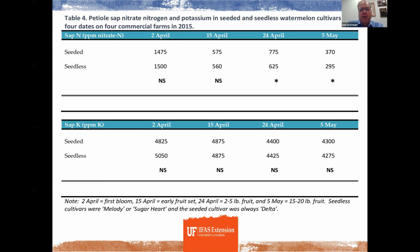However, if you look down at the bottom, the potassium does not change. So there was no significant difference across the entire season for whether or not the potassium was coming from seeded or seedless cultivars.